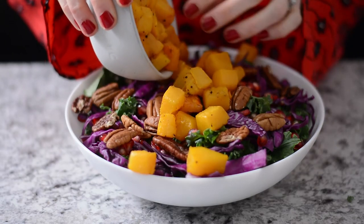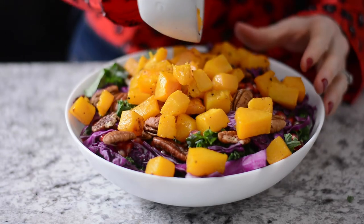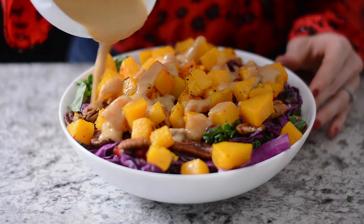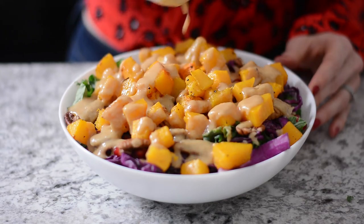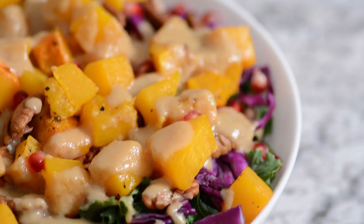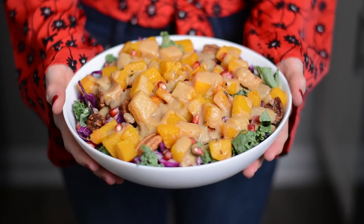Then once the butternut squash has finished baking, you can add that on top of the salad, followed by the maple and tahini dressing. And there you have it, a flavorful and nourishing healthy fall and winter salad. It is so delicious. I hope you give it a try.